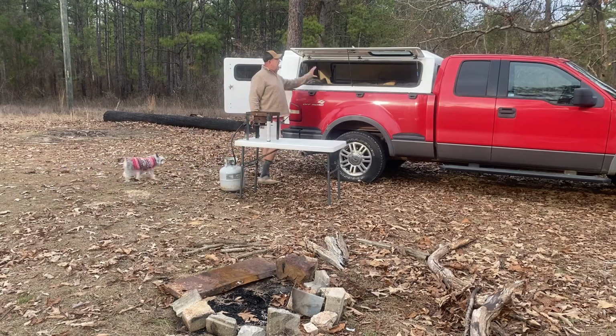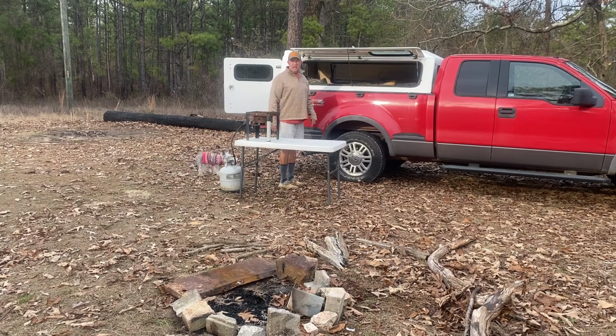Definitely love how these big doors down the side of this camper shell open up. That makes my life so much easier.